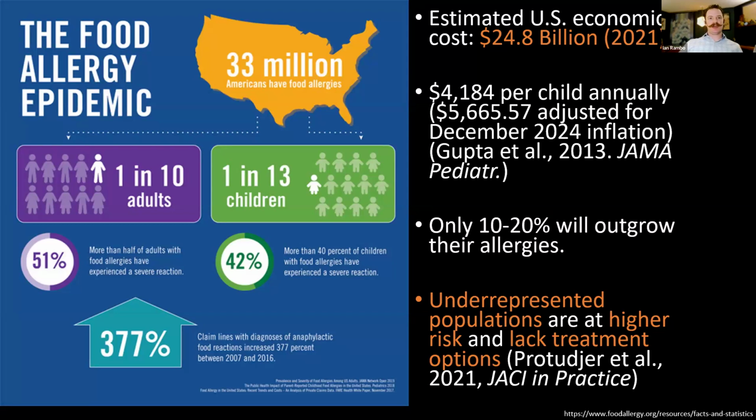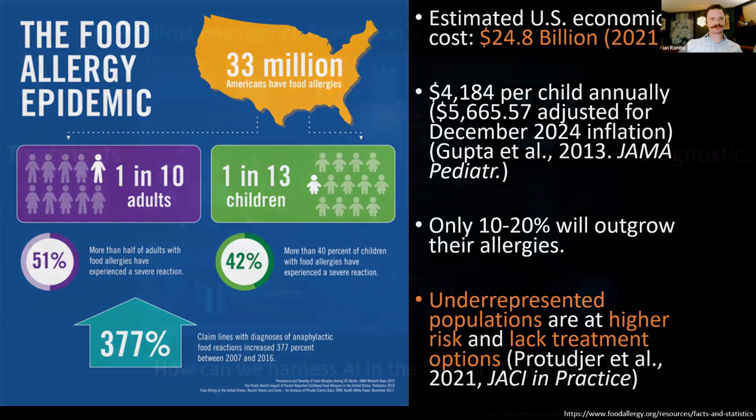It's difficult. And it also can be a very expensive thing in terms of emergency room visits and specialized diets. So it takes a lot of economic toll. And only 10 to 20% of people will outgrow those allergies. On top of that, underrepresented populations are at a higher risk, often due to living conditions, and they often lack treatment options. There are not a lot of allergists in the areas where those populations are. So we also need to think about how we can make healthcare more equitable to all Americans and hopefully people outside of our country too.